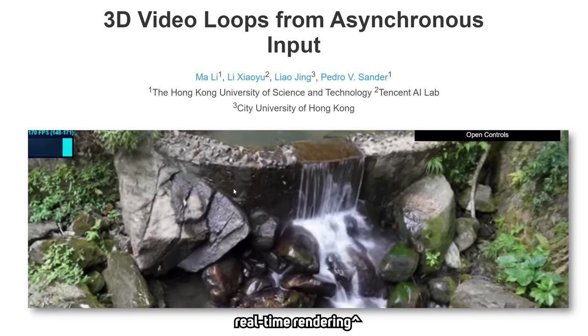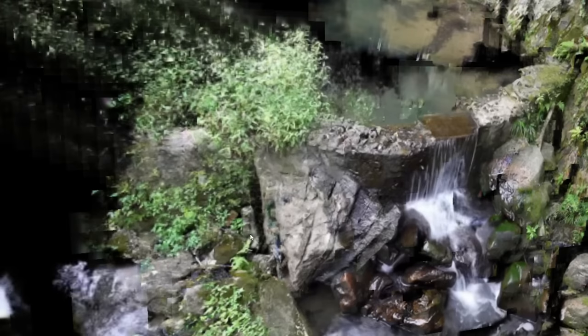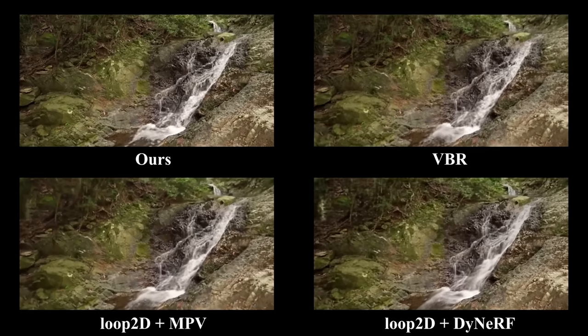Another mildly interesting research is this 3D video loops from asynchronous input, which can recreate a 3D scene while having both static and dynamic texture. Pretty amazing, right? And it's not nerfed at all. Wait, what? You know, I genuinely thought this was a NeRF research when I first saw it, because look at these artifacts, but interestingly, it's not.